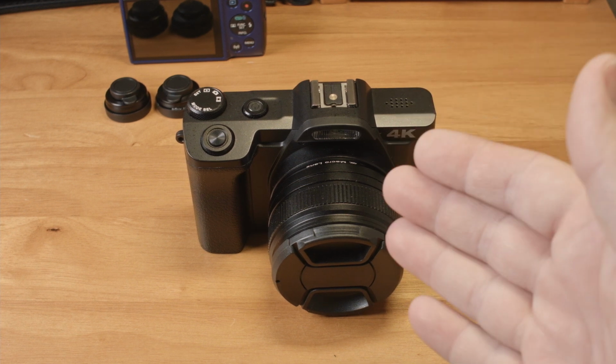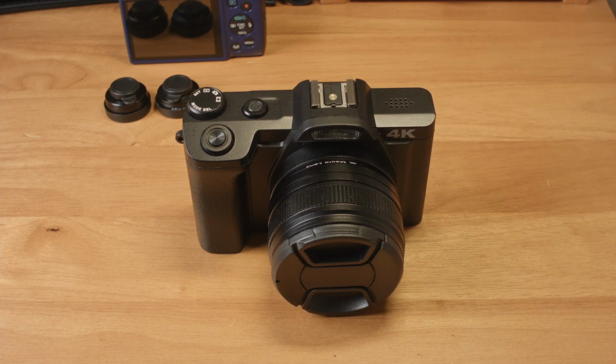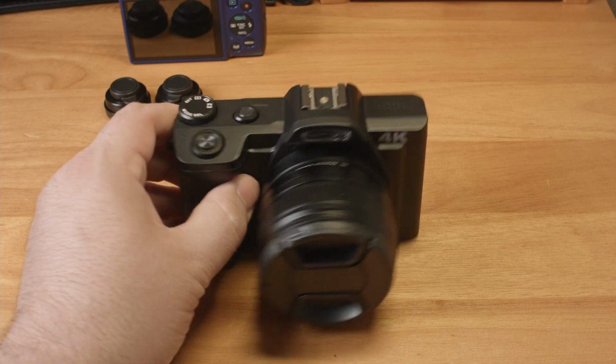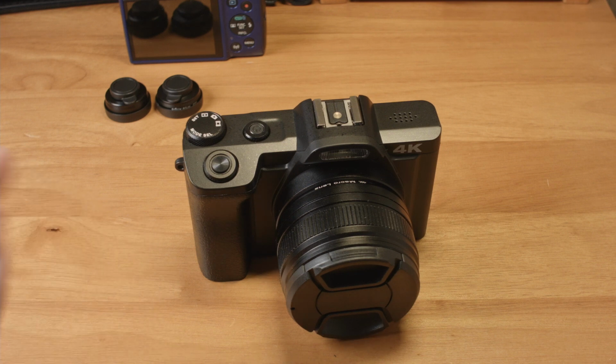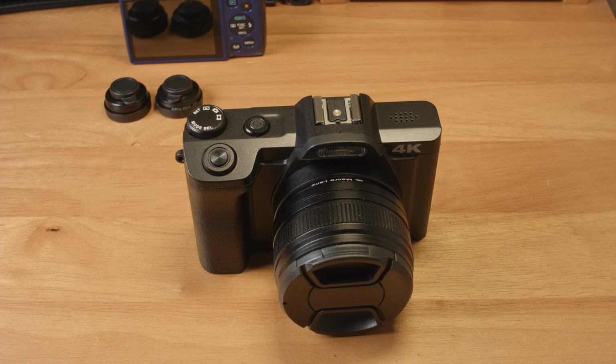There seems to be a never-ending supply of generic cameras on Amazon, and every once in a while, one catches my attention and I decide to check it out. This camera is advertised as a vlogging and YouTube camera. It has a fair number of reviews on Amazon, so it seems to be getting other people's attention too. This camera is normally $159, but there is currently a coupon that takes it down to $119.